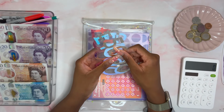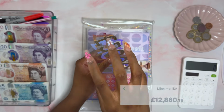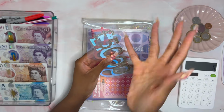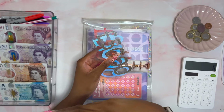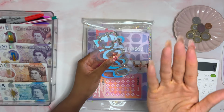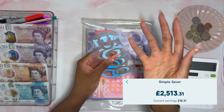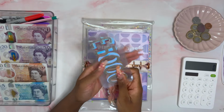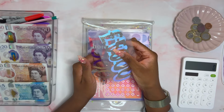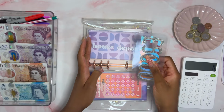I'll put a screenshot up, so you'll see two screenshots. You'll see my lifetime ISA, which I put £4,000 of this money into. But the total will be higher because I put money in previous years, interest, bonuses, all of that good stuff. And then you'll also see a screenshot of the savings account I'm using with Moneybox to put in the rest of the money for the year. So yeah, 5,000, 6,000, 7,000, 500. And then again, we're going to use our imagination for that £15 that is somewhere.